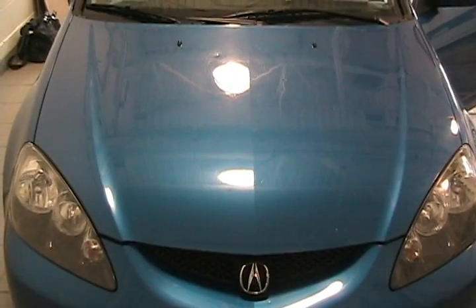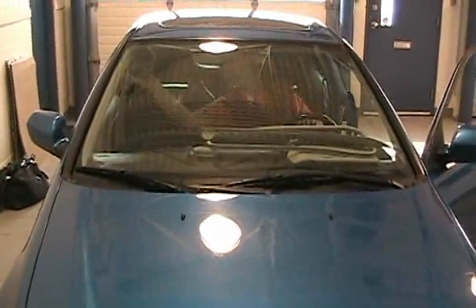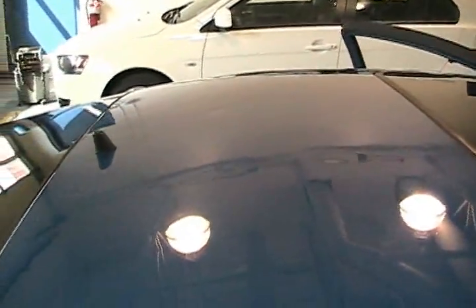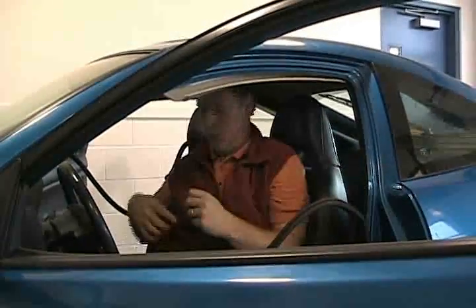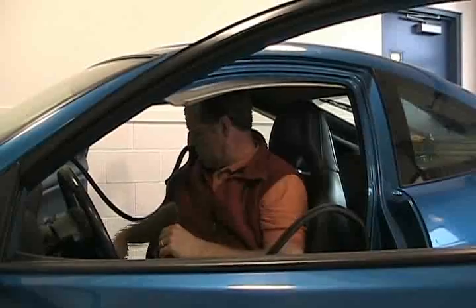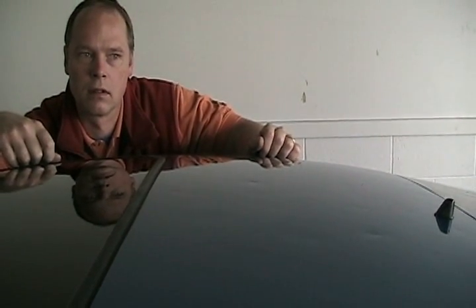We have hail damage on the bonnet, but Dave tells me the bonnet will be replaced, and today he's going to fix the hail damage here on the roof. As we can see, the hail damage. Dave continues to remove the lining. Just turn the overhead lights off to show the dents a bit more effectively.